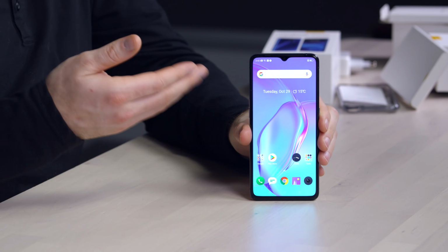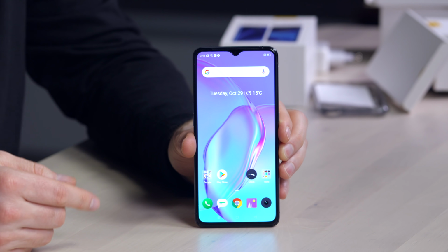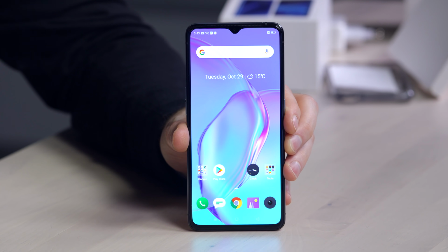So the display is AMOLED. Yes, it's got a bit of a bezel around it. Not the most aggressive screen to body ratio. I believe it's above 90%. They say 91.7%. We should probably snap a photo.